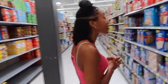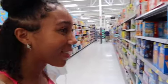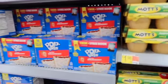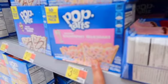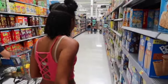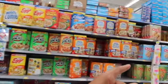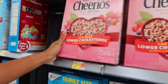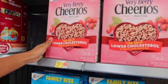Ooh, Pop-Tart. Okay. Ooh, I like strawberry as it is. Where's the cherry? Is that the smallest one? Ooh, why don't you try this? Ooh, strawberry milkshake. Yes. If I don't like it, you're eating it. Strawberry milkshake, I like that. Ooh, pink Cheerios. Oh, that would be so awesome. Very berry. This actually might be half decent. Is this the smallest box?